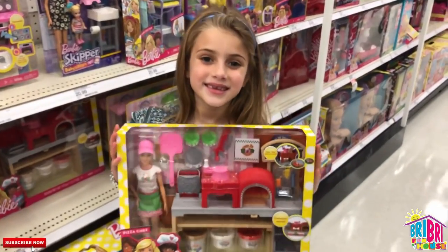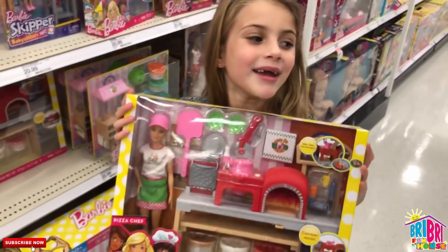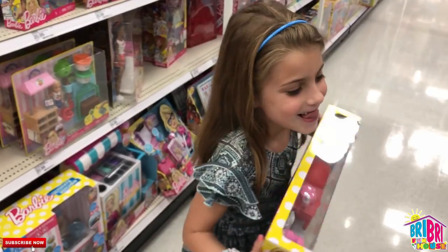Wow, that's a lot of toys. Where are you going to put these all? In my game room. Oh, it's getting full.